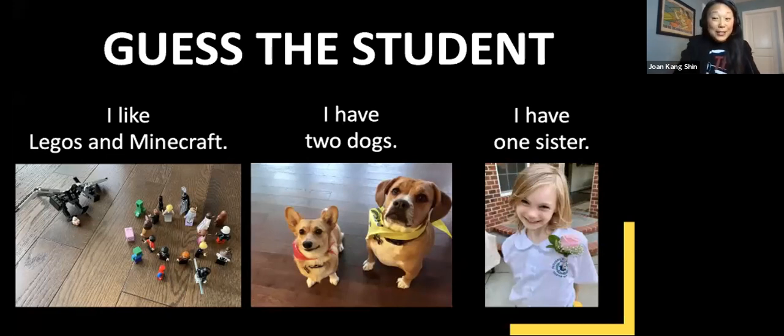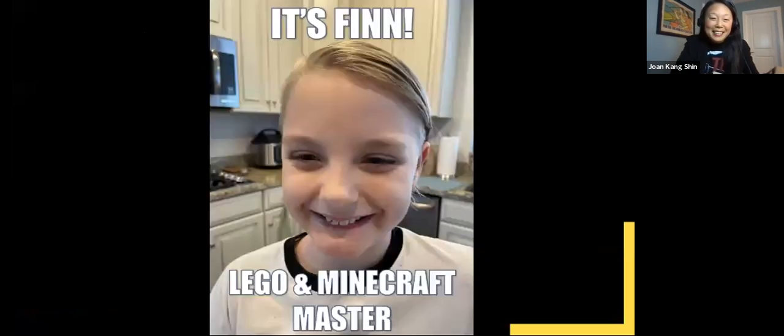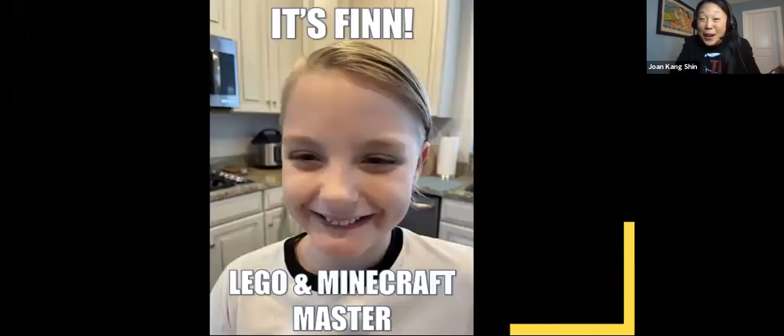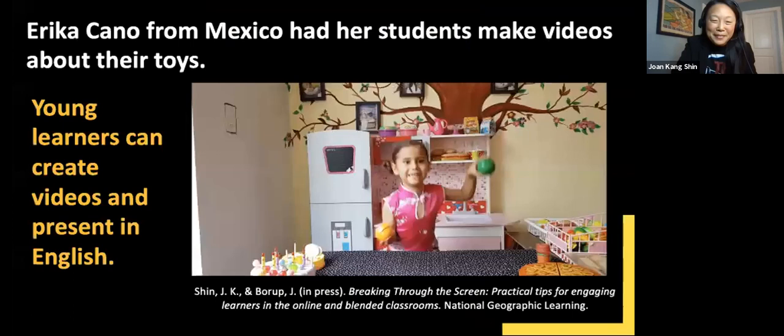Who is this student? Well, in your class, students might be able to guess based on what they know about each other. And it's Finn, Lego and Minecraft master. By the way, he's my stepson. All right, so also I did want to mention that you can get to know your students more, build a sense of community, and notice the final reveal is in the form of a meme. And young learners love to read and create memes, and this is another form of multimodal communication.